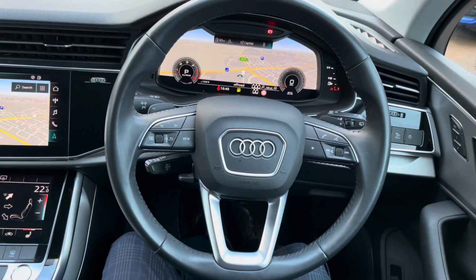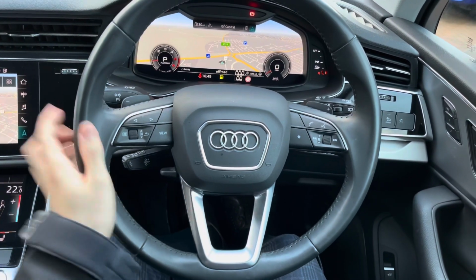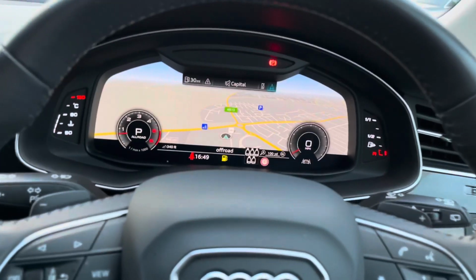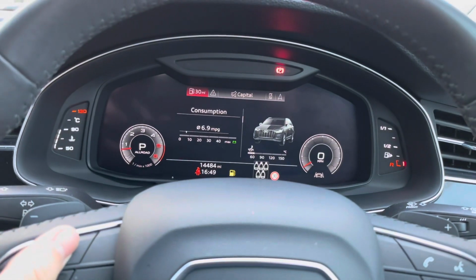And then looking back, you can see we've got this lovely 3-spoke leather-wrapped multifunction steering wheel, which feels great and means that all the buttons for the essentials are right at your fingertips. Looking behind that, we have Audi's famous virtual cockpit currently displaying the map, but you can flick through different menus such as the vehicle settings.